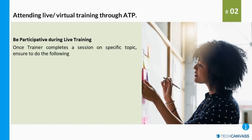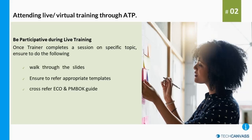Once the trainer completes a session on a specific topic, ensure you take care of the following. Walk through the slides in your student prep guide. Ensure to refer to appropriate templates. You may cross-refer with the exam content outline and the PMBOK guide. Then you can take a chapter-wise quiz and prepare error logs.